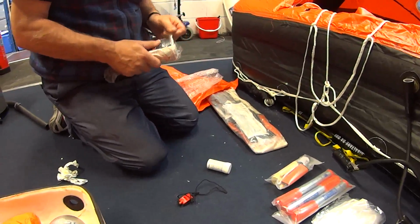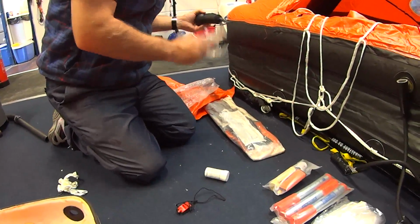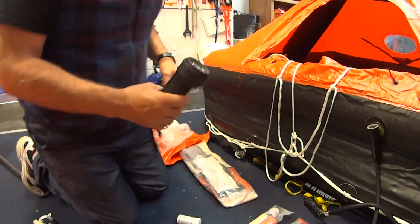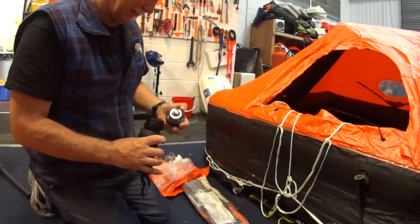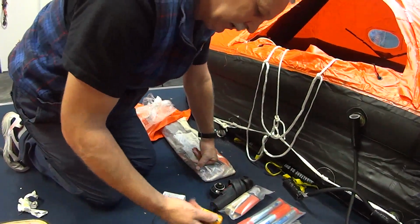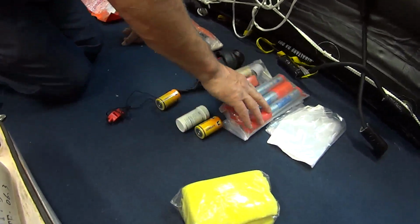Torch. They're normally pretty good, and if the battery's still got any life, look at that. Oh yeah, from 2003. Can't argue about that. Okay. And it's looking good on the inside, so the batteries are fine as well. Seasickness tablets, okay. They'd be out of date. Yeah. That's out of date.